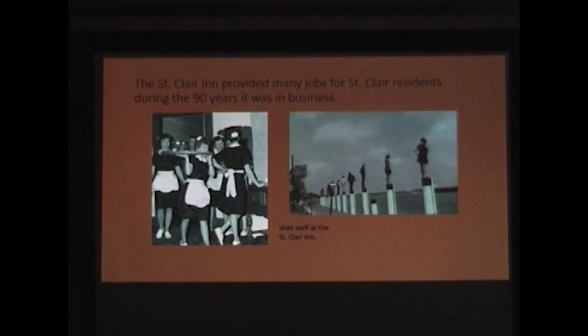St. Clair people worked at the inn, you know, for 90 years. Here are some of the waitresses, and those people standing on those poles are waiters and waitresses. I think the picture on the left is probably 1960s. The one on the right is in the 1980s. They used to do that in front of the customers.